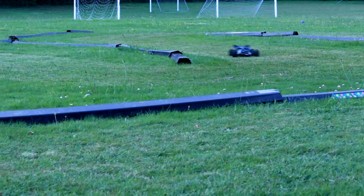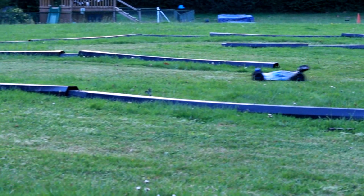You can take any of those cars as long as it's not one you're precious about, like this one here. Definitely. And set yourself up a track outside. If you've got a little bit more money, you can invest in something like this.